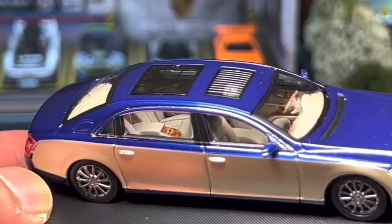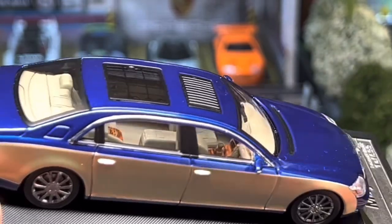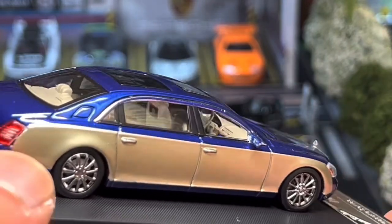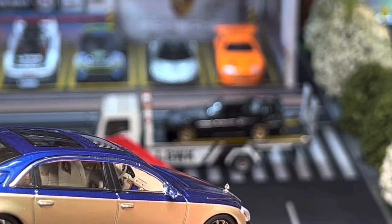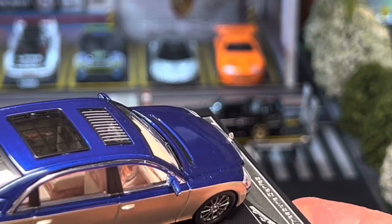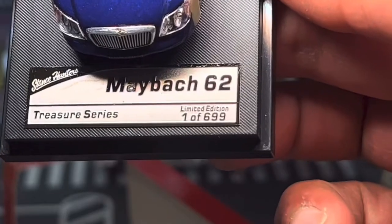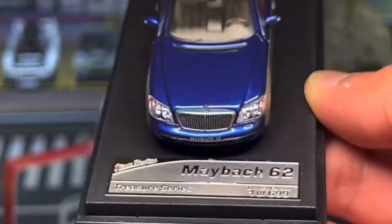Look at the seats. The rear has wooden panels in between, and also humongous legroom alongside the LCD screens behind the seats. And the steering wheel, the dial, you can see the speedometer, and there's an LCD display screen as well in the middle with all the buttons and the dashboard. This is amazing details when it comes to 1/64 scale. And this one is also limited edition, one of 699.